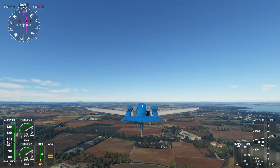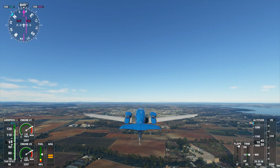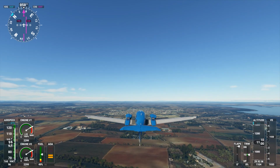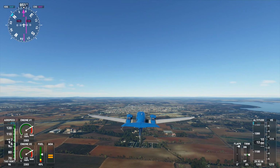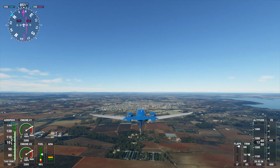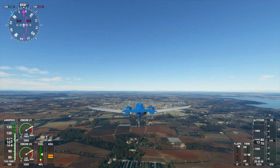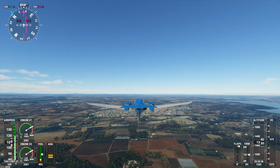Alright, so it's about 9 minutes to Nîmes, and then 2 minutes to the Pont du Gard, and then about 6 minutes to Avignon. So, pretty quick trip today. I'm going to get up to maybe 5,000 feet today, see if that helps with the autopilot.